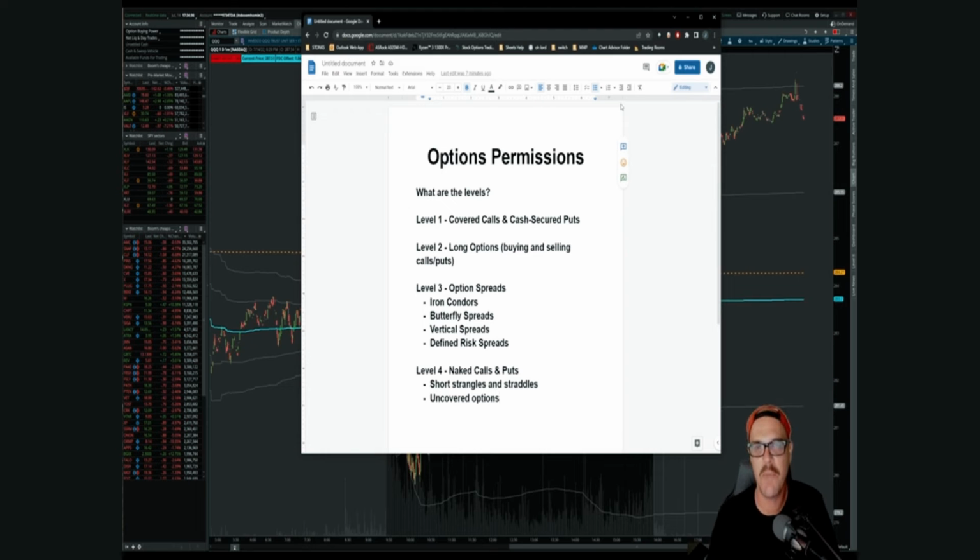There's a couple ways to go about it. Your brokerage, every brokerage, is required by law to have you fill out a form. It's kind of a questionnaire that asks you about your experience level with options. It asks you what you're trying to accomplish when trading options. It asks you if you're looking for conservative growth. I think there's a scale from conservative to speculative growth. It's going to ask you how long you've been trading options. It'll ask you your net worth.